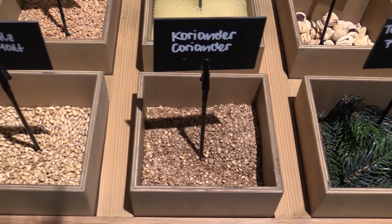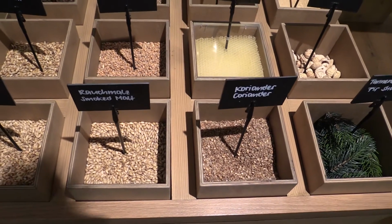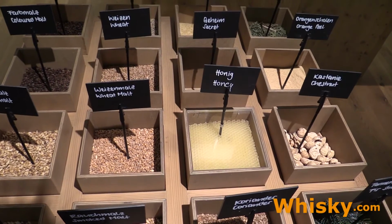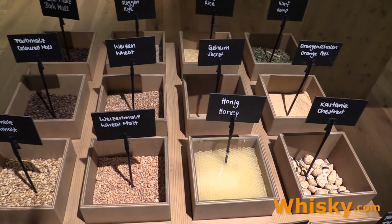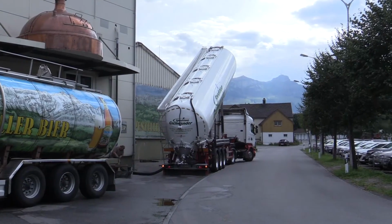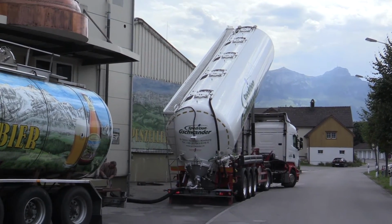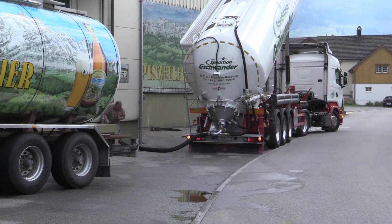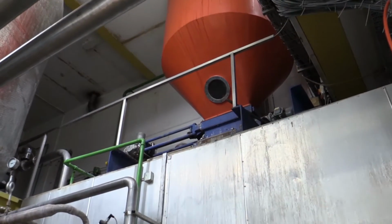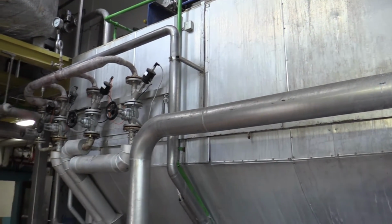Here you see the ingredients as well as the spices you find in the whiskey and the beer. The ready-to-brew malt for the beer and whiskey is delivered by truck. It is very tight on the inside. Every cubic foot of the brewery is crammed with equipment.